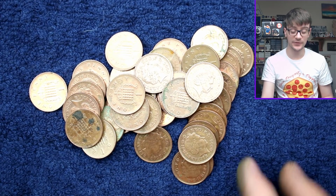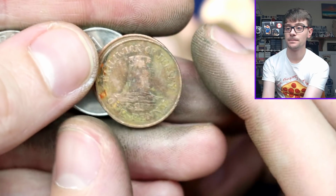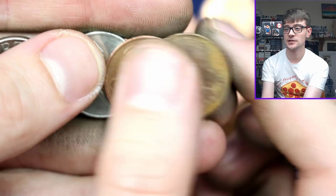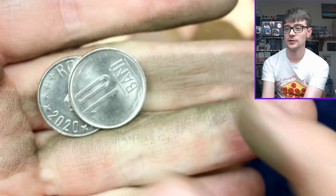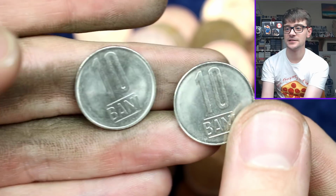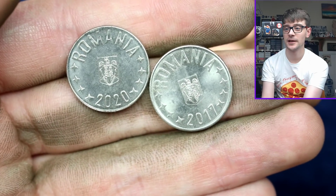We haven't cracked the 50 yet, but we got a fair few oddities from this bag as well. A really gross Jersey Tower. Irish penny, it's pretty cool. And then 2 more Romanian baddies. They are turning up thick and fast, those Romanian baddies. But there we go. Let's see what we get in the next half.